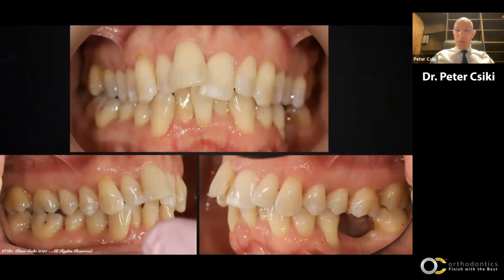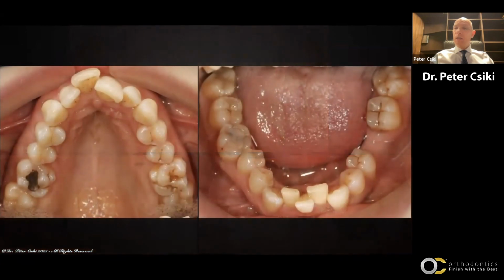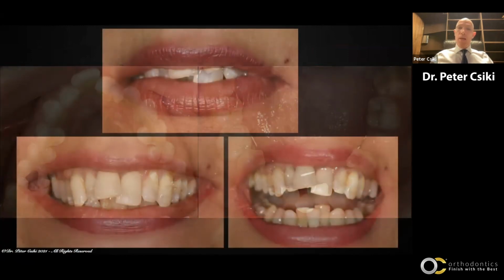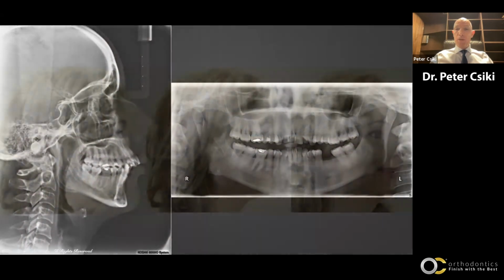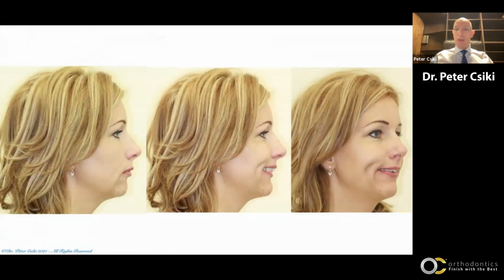46 years old female patient, crowded case, class 2 case. We had only 3 incisors in the lower arch, and it was a perio case also. So we had to be careful, but she didn't want to have an implant on the lower left side, and obviously she hated her smile, so that was the reason she came.